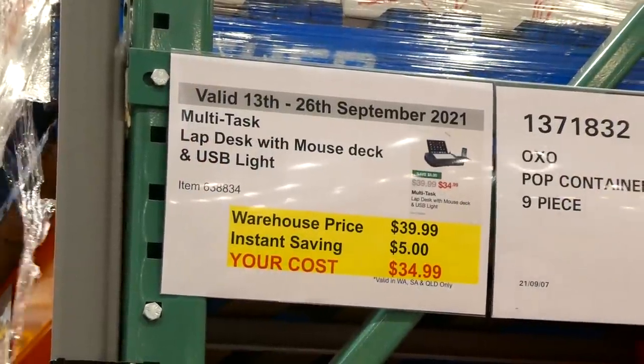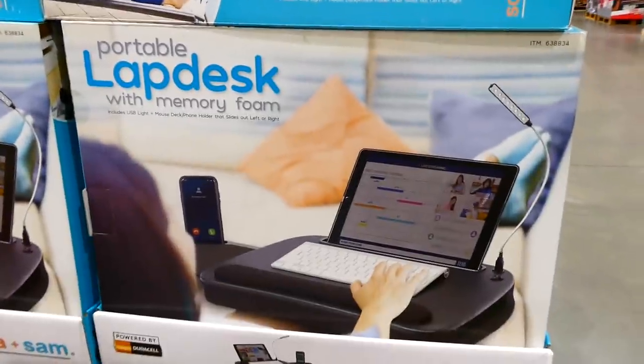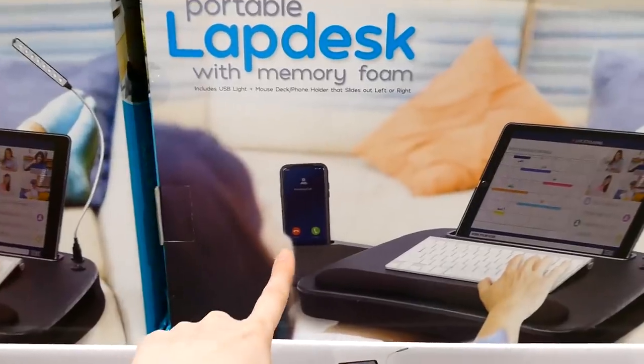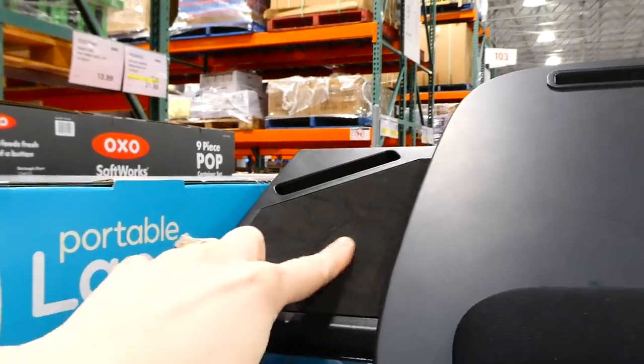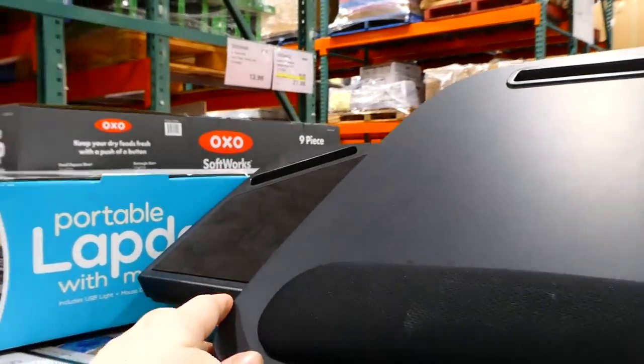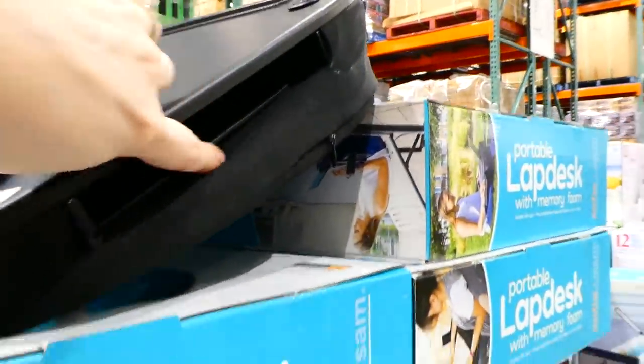Multitask lap desk with mouse deck and USB light is on sale. It's $5 off down to $35. This one's actually really handy. So that's pretty cool that you can pop your phone in there. It pops out on the side here. Let's see if I can move it over. Oh, it's super light. And then you've got your mouse pad. Oh, it's unfortunate that you can't. Oh, I think you can change the side because there's a pocket for it here as well.